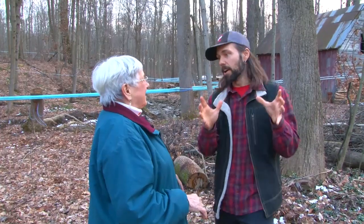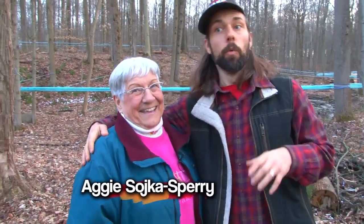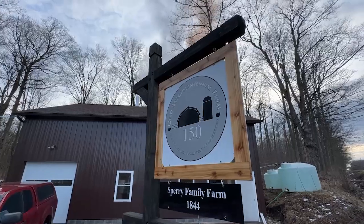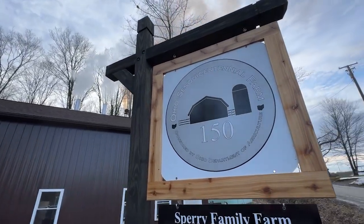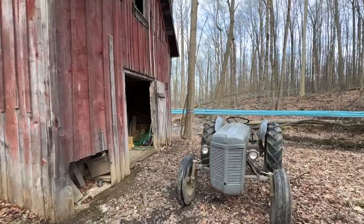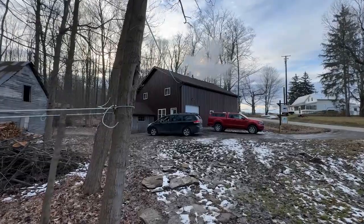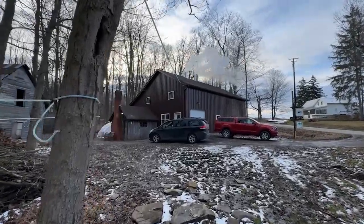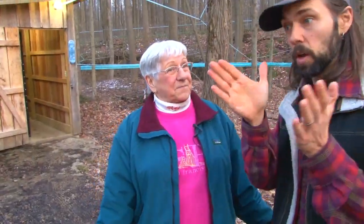Which brings us here. I am with my superb friend, Aggie. We are at Sperry Farm in Parkman Township, Geauga County, Ohio. And we've had this sugar house and this property in the Sperry Farm since 1844. It's never been out of the Sperry family. Oh, wow. That's amazing. And now going on behind us, let's just jump into maple syrup.